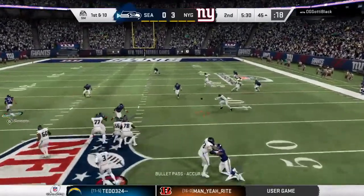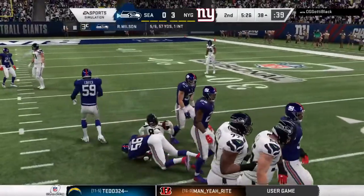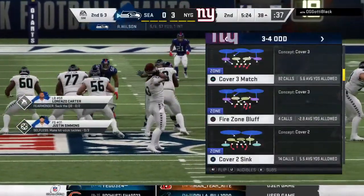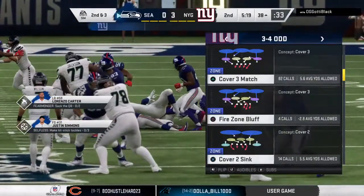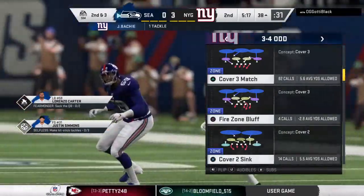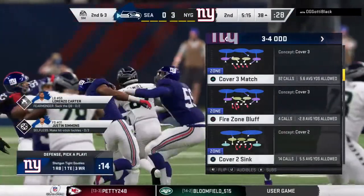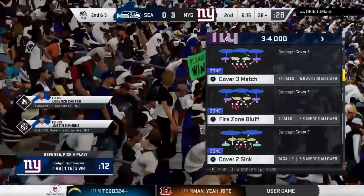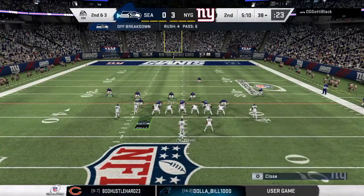From the gun, it's Wilson. That's going to be caught by Samuel. 7 yards, the pickup on the pitch and catch. A 7-yard pickup brings up second and 3 at the Giants' 38-yard line. Able to get 7 on that first down pass play. Second and 3.